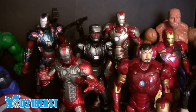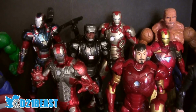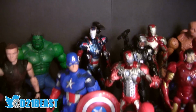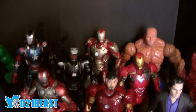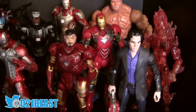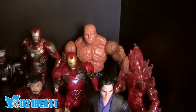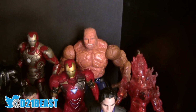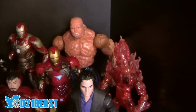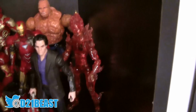We've got the Rhodey that just came out last year with the Don Cheadle head. There's the Iron Patriot figure from Iron Man 3. There's the Mark 42 armor from Iron Man 3. Got the Walmart exclusive, is it Mark 6 armor? That's got the battle damage. There's the Toy Biz Thing figure that I reviewed last year. And then there's the Flying Human Torch figure.